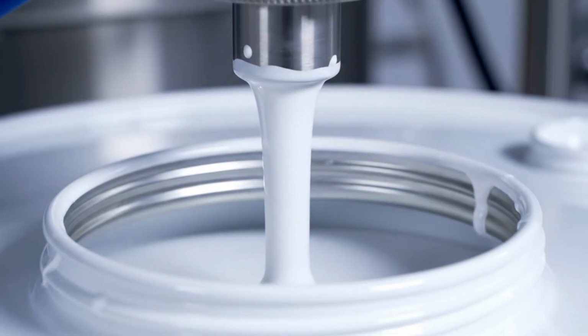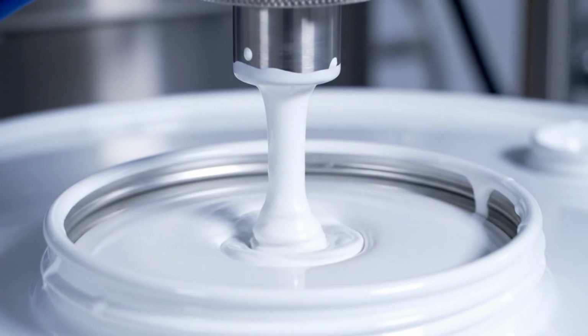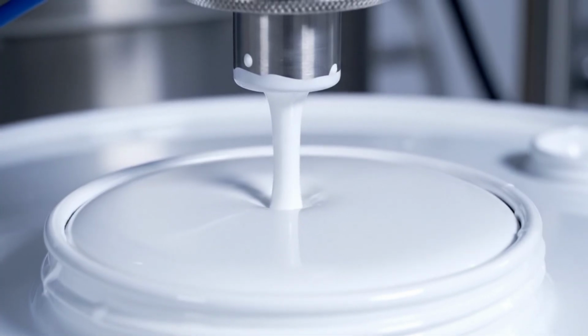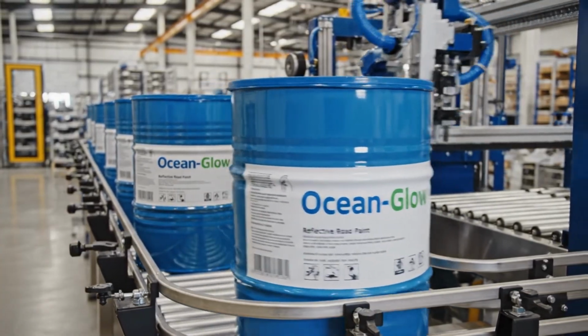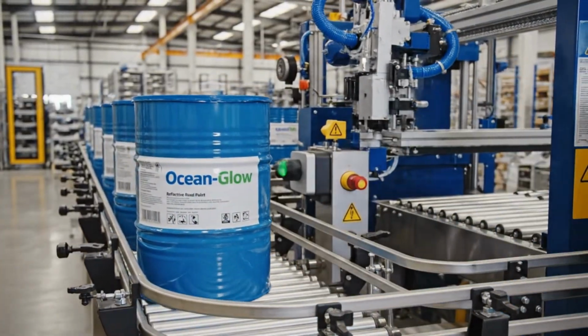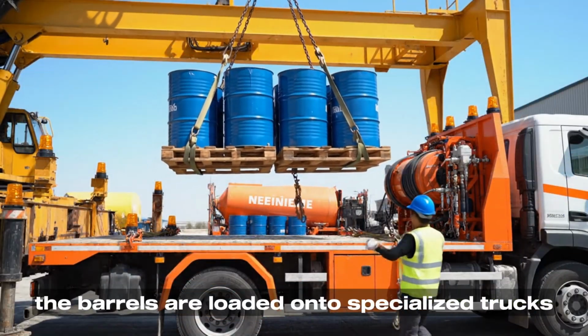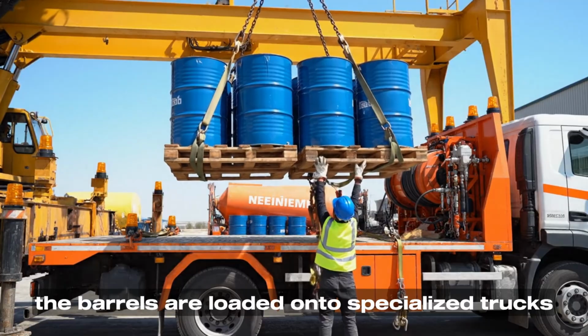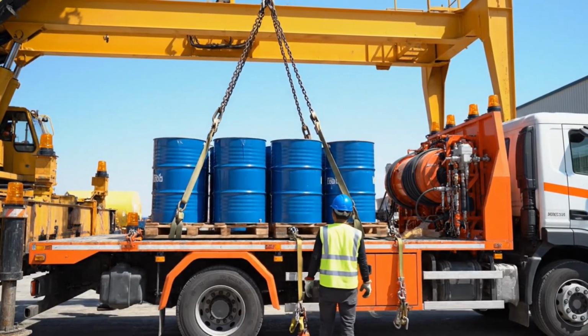Close-up shot capturing filling nozzle precision dispensing white reflective paint into barrel showing controlled flow without splashing. Professional filling technology uses anti-drip nozzles. The barrels are loaded onto specialized trucks prepared for their grand debut on the dark asphalt.